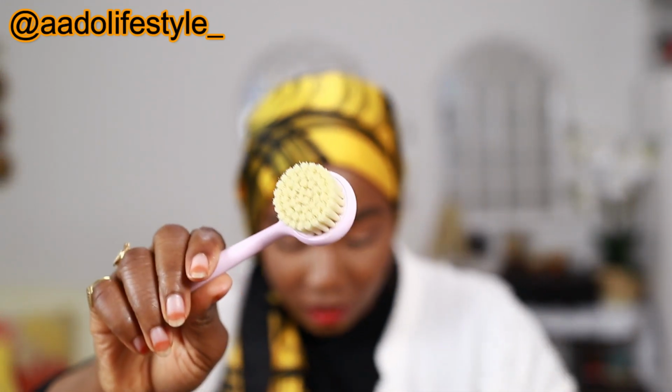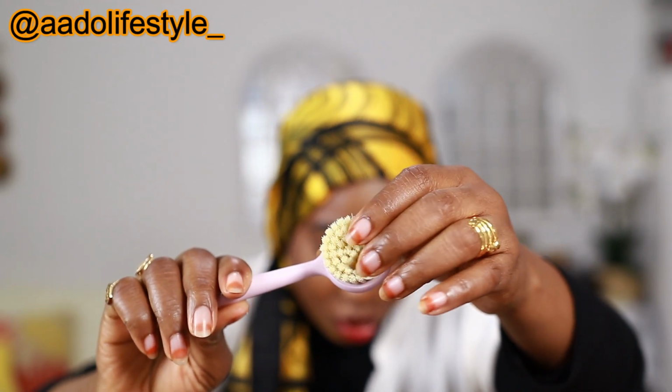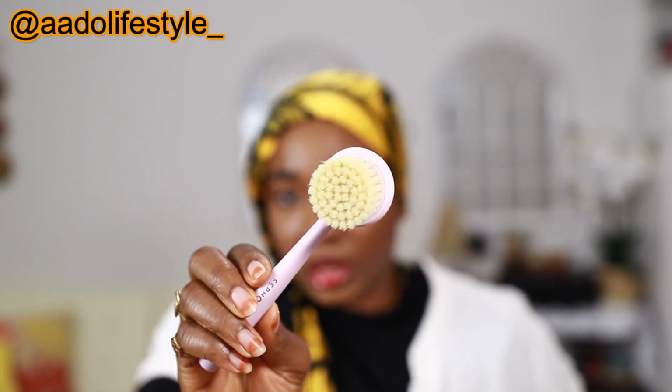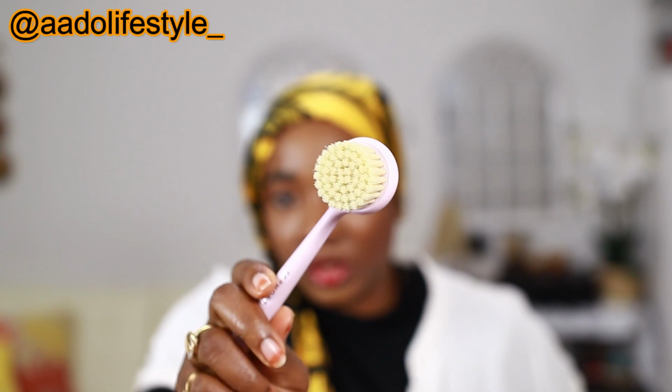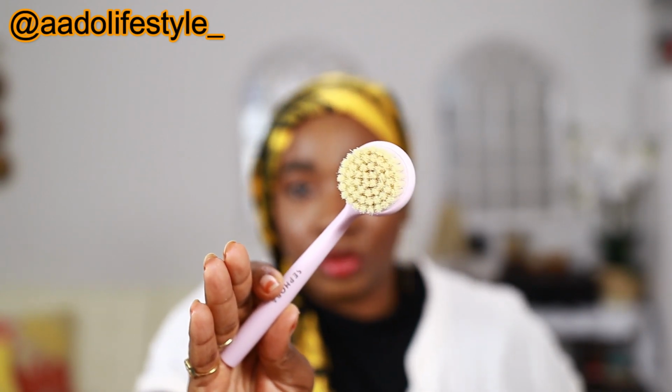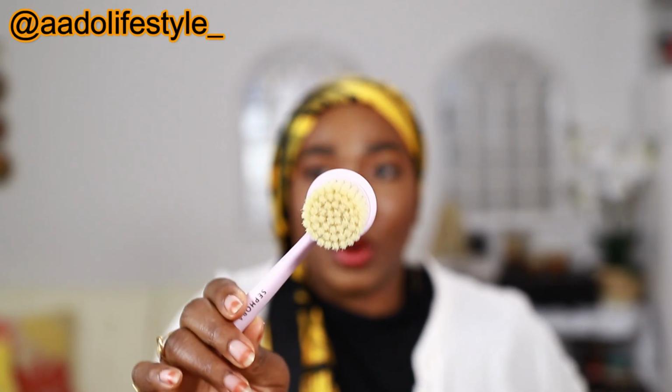So this is a dry face brush for exfoliation. You use it to stimulate your skin when you wake up in the morning, or you feel like you want to exfoliate your face but you don't want to dermaplane, you also don't want to do dermabrasion, you also don't want to use a scrub. Now this is for you. This is going to be very ideal for sensitive skin, and it's very inexpensive.